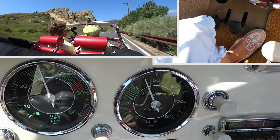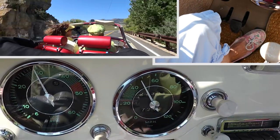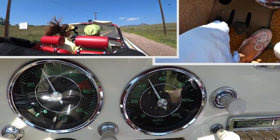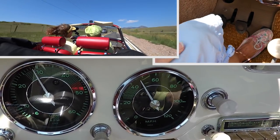So you can see how I'm staying. It sounds like I'm running the engine kind of fast at 3,000 RPM, but that's really about where the engine wants to be most of the time. So this is actually a great range.